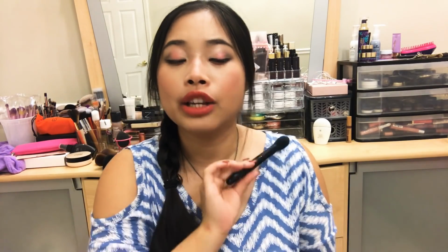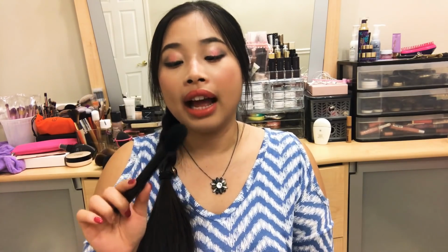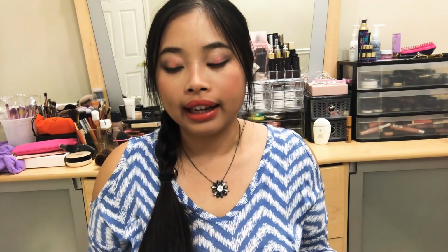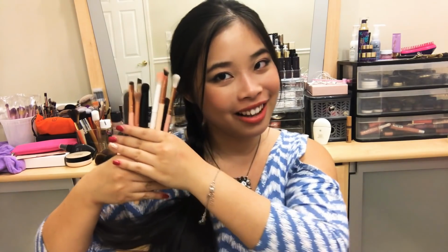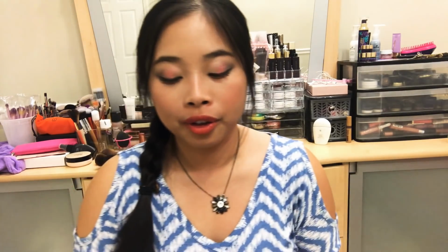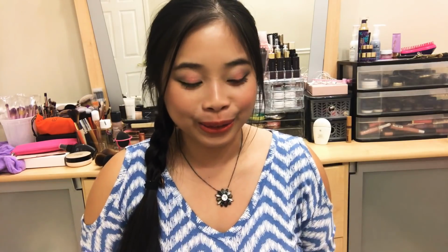What I like about this is, I used to use the fan brush to the end of the world, but I changed to this. It packs on a lot more punch, and it can be used for a greater variety of highlighters. I have cream highlighter that I can apply with this. Very much a multitasker, unlike the fan brushes, which are basically a one-trick pony. So these are all my smaller brushes. Love them.